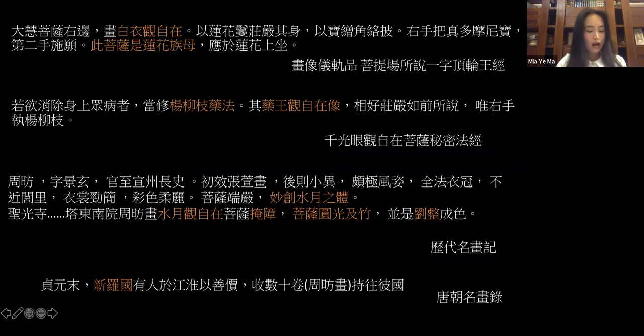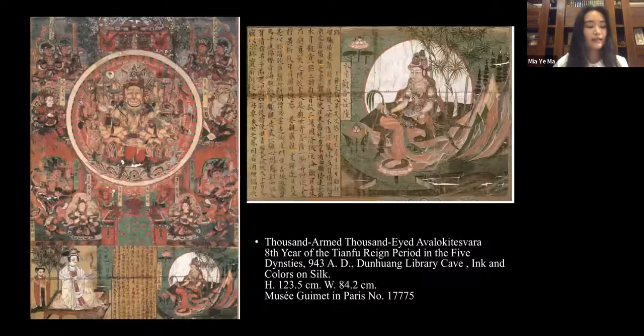The catalog of famous paintings from the Tang Dynasty, Tang Chao Ming Hua Lu, also records that in the final years of Emperor Dezong, more than 10 paintings of Zhou Fang were purchased by Silla Korean people at a high price in the area of Jianghuai. So it might be that the Korean people had already seen Zhou Fang's paintings of Avalokiteshvara.